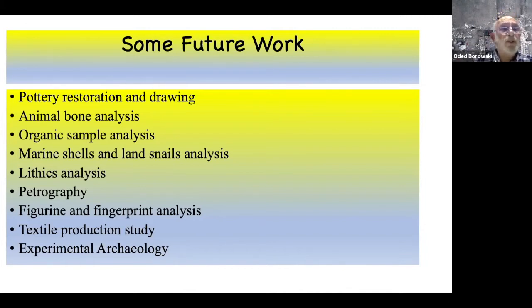the same as with organic samples that help us analyze what kind of plants were cultivated, and at the same time also what weeds were present when the site was destroyed. We have all the land and marine shells analyzed, and this helps us with detecting trade relationships that our site had with other parts of the region.